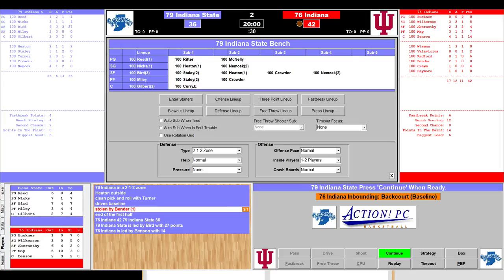For the Hoosiers on the floor as we start the second half, it would be Buckner, who has 2 fouls, no points. Wilkerson, the shooting guard, has 5 points and a foul. Abernathy, the small forward, 4 points and 2 fouls. May, the power forward, 7 points and 2 fouls. And the leading scorer for the Hoosiers, their center, Kent Benson, 14 points, 4 rebounds, 1 assist, and 1 foul.